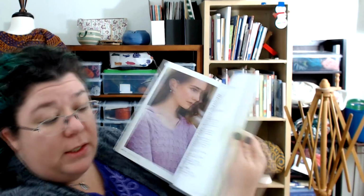So it's got wonderful instructions. The pictures are very clear. The charts are great. So this is Warm Day, Cool Knits. And I think it's a fabulous addition to any knitting library because it's got all kinds of fun things that you can knit for warmer days, but like warm days in the winter too.